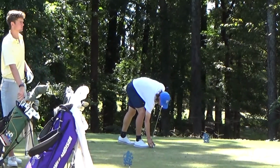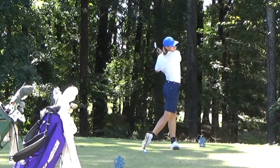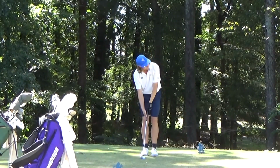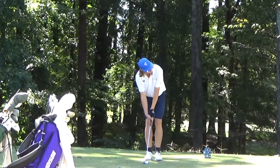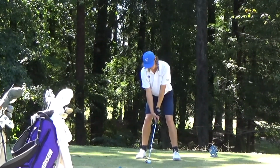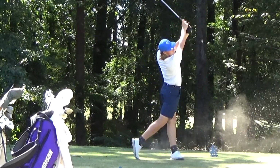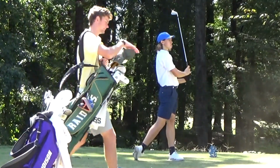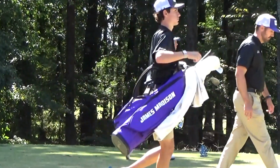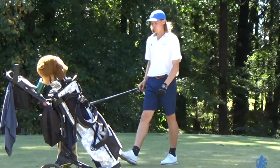Connor on the tee at a 368-yard par 4 16. 266 to run out of the first fairway. 289 to reach the second fairway beyond the cart path. Just hasn't been Connor's morning, but maybe he could turn it around this afternoon in round 2.